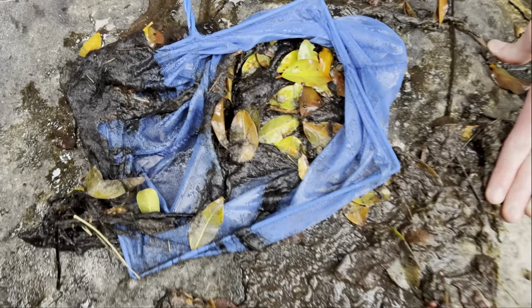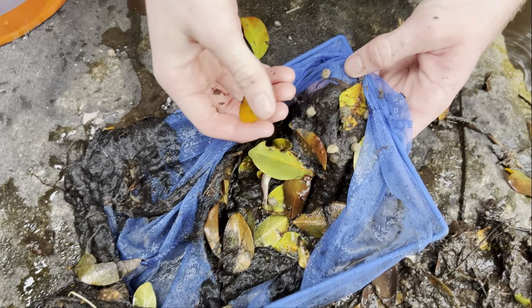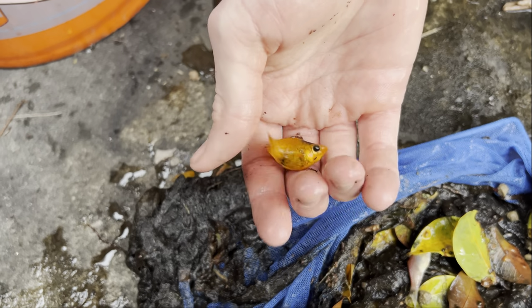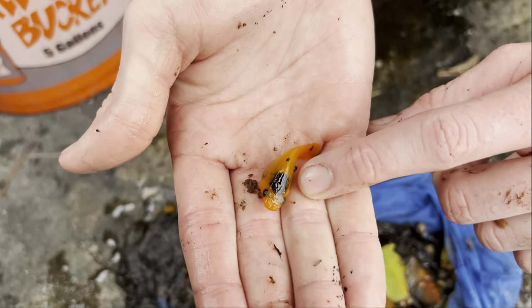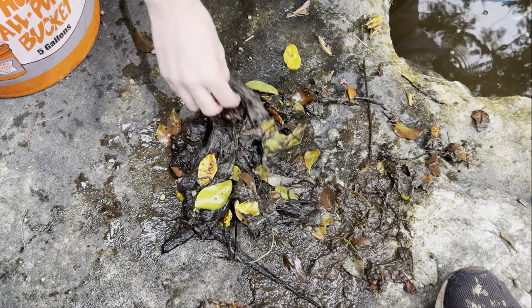I wish I would have seen this pond when it was really nice and clear. Yeah, because it would have been beautiful. I mean, look at that. Look at that molly. Another balloon molly. I like the red, the black face. Yeah, the little black. That's cool. All right. Ew. Yeah, this stuff is nasty.